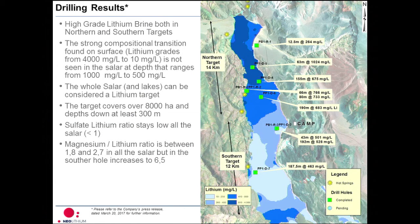We completed drilling in the northern target and in the southern target. In the northern target, all the drilling down to 200 meters shows similar grades as on surface. Therefore, you have footprint and you have depth.